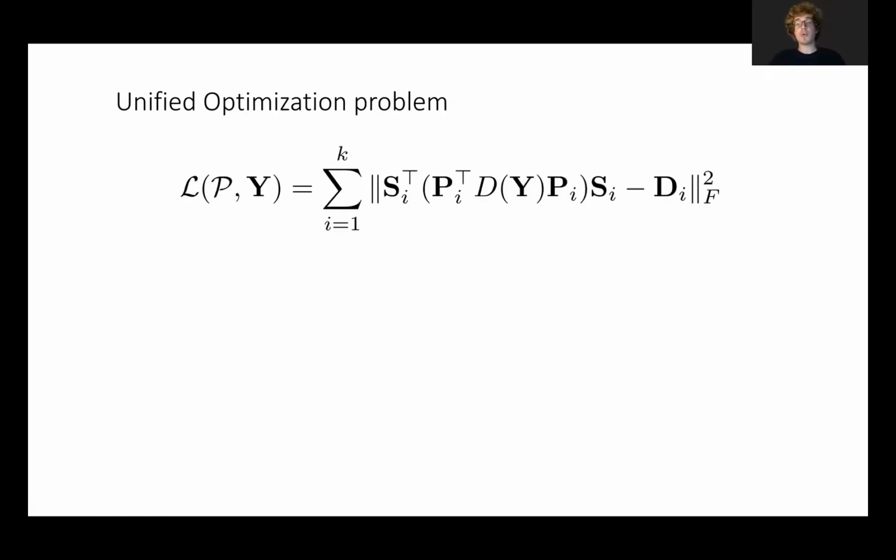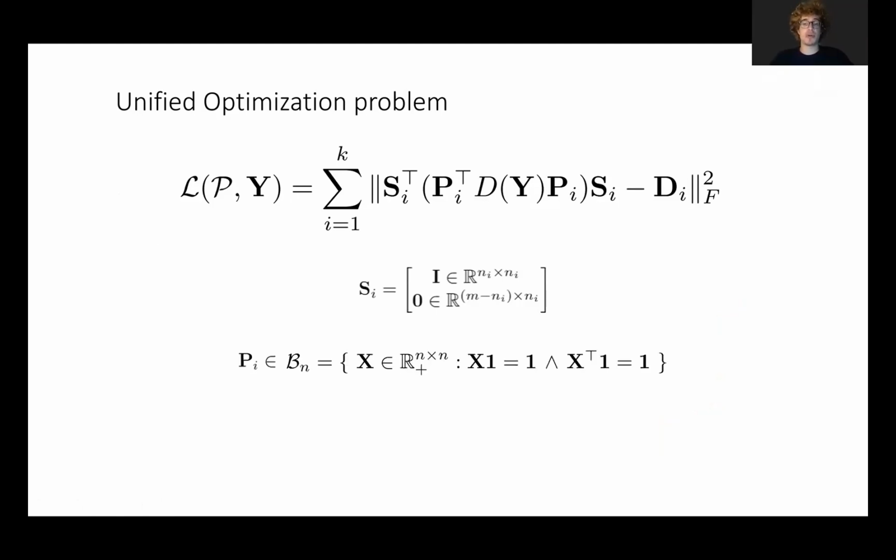What this then yields is a unified optimization problem for our goal. So what we are doing here is finding some point cloud Y, such that its distance matrix D of Y matches all of the data distance matrices D sub i for some permutation P sub i. The S_i matrices are just downsampling factors to make sure that the size of this bigger distance matrix matches that of the smaller distance matrix. And finally, since it's very hard to optimize over permutations, we relax this set to the tightest convex relaxation, which is the Birkhoff polytope, otherwise known as the set of doubly stochastic matrices.